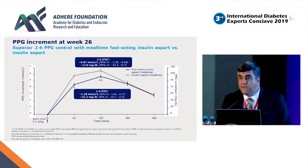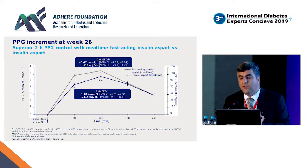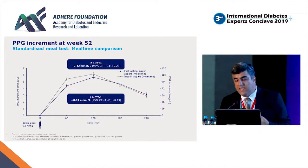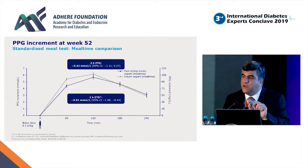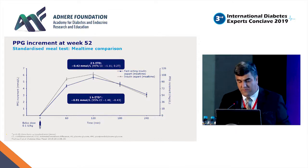So what was the PPG increment at week 26? What do we see here? Superior 2-hour postprandial control with mealtime fast-acting insulin aspart versus insulin aspart. So you look at the profiles both at 1-hour and 2-hour, and you see better PPG reductions with Fiasp as compared to aspart. What about PPG at week 52? You again see that this is retained for Fiasp. You're getting much lesser postprandial glucose excursion at both 1 and 2 hours for Fiasp as compared to aspart. So all the PK-PD profile, unless it shows us this clinical outcome, would have been extremely irrelevant.